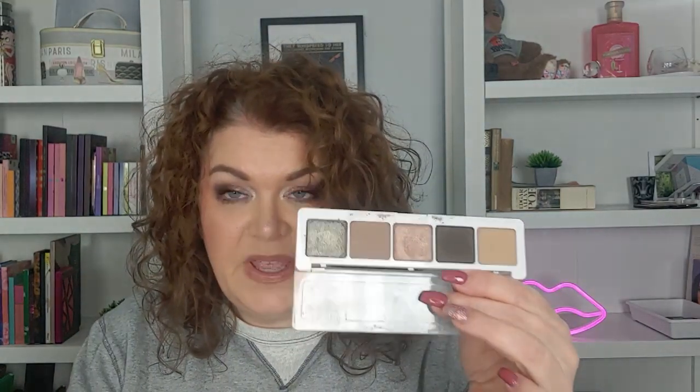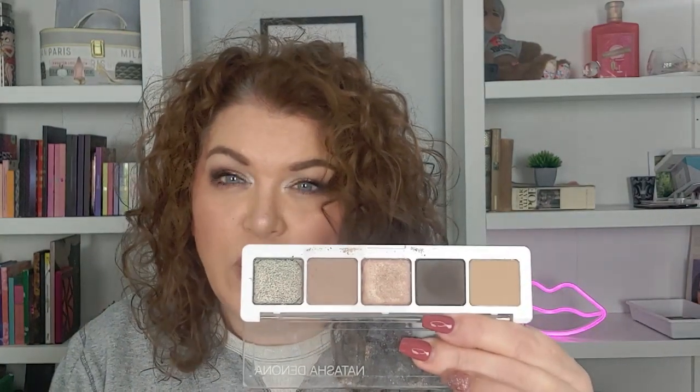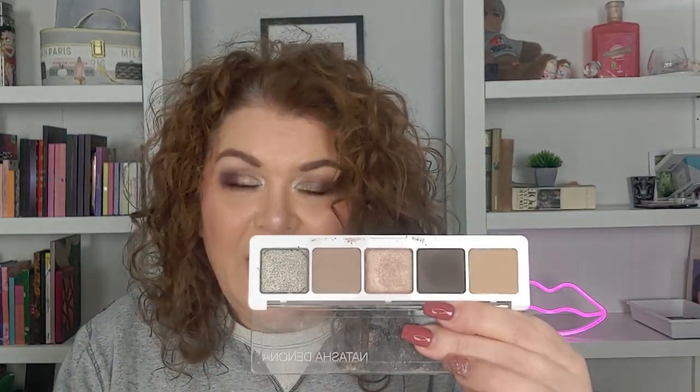I still haven't decided what I'm going to do with this yet. It's very muddy. It looks like mud. It looks like dirt, you guys. It has more of a green cast to it, like a green brown. And that's not my favorite thing in the world. So I still don't know what I'm going to do with this yet. If I'm going to pass it on, declutter it, what have you. I haven't decided yet.